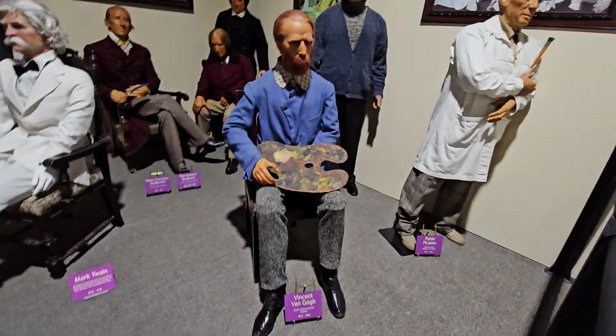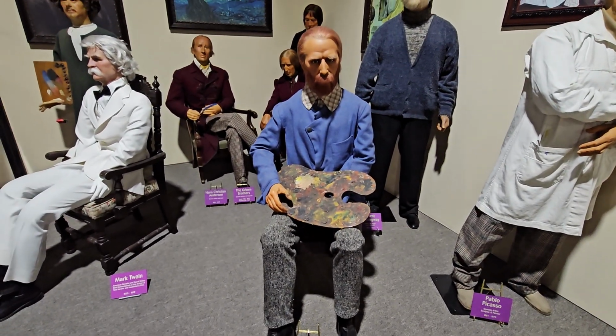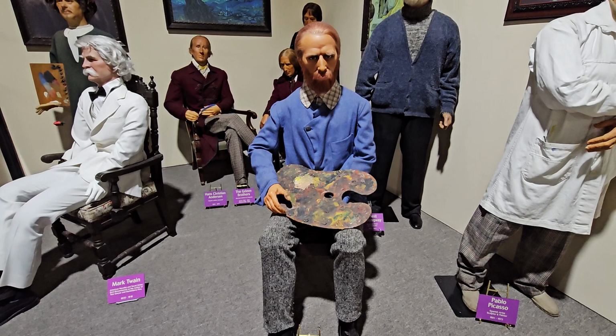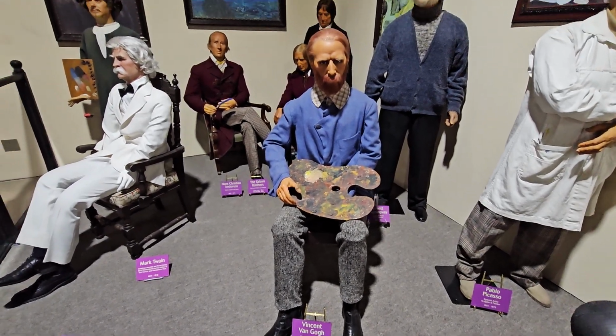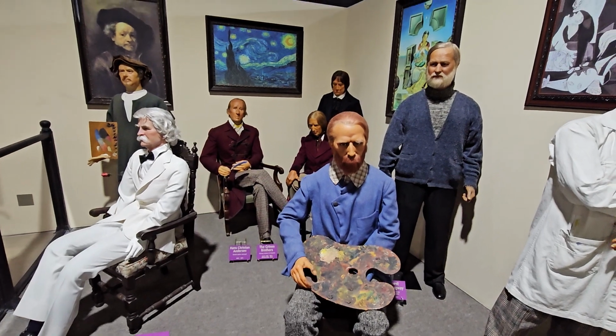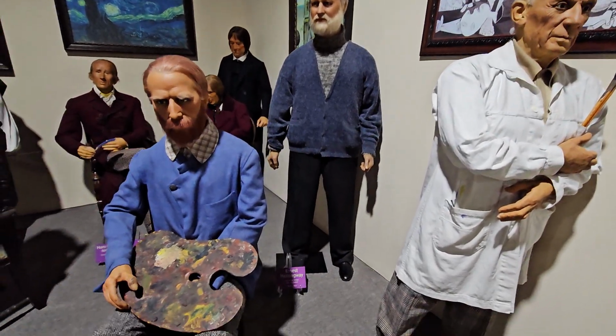And then this is Vincent van Gogh right here. Does he have his ear? Yeah, I don't know. He has a couple of his ears. I don't think they're going to depict him that way.